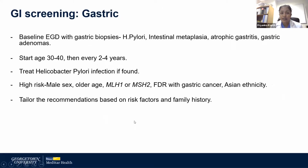We need upper endoscopies on these patients because they have risk for stomach cancer, sometimes duodenal cancer, and we look for H. pylori. If we find it, we treat it. And interestingly, this got changed recently when we start screening. So far we were thinking we can delay and start upper endoscopy even by age 40.